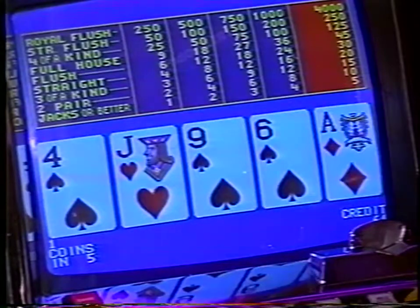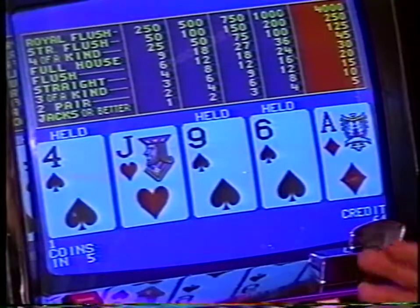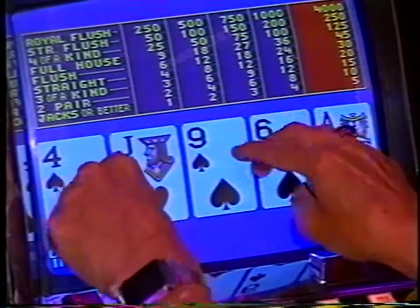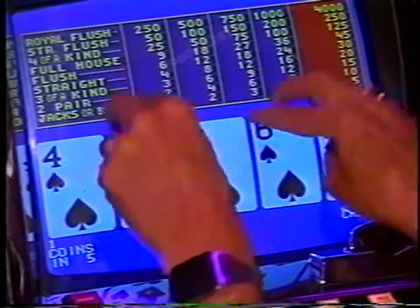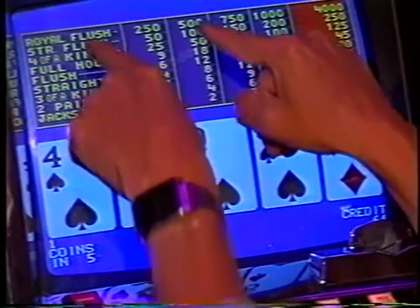Trying to get some interesting hands here to show you if I can get something to come up on the machine. But again, three spades, no chance for a straight flush, so I won't do that. I only go for a straight flush if I have like a 4, 5, 6 or 7, 8, 9. If I got three clubs or three spades or three diamonds or three hearts that are together, 4, 5, 6, then in that case, I go for a straight flush.